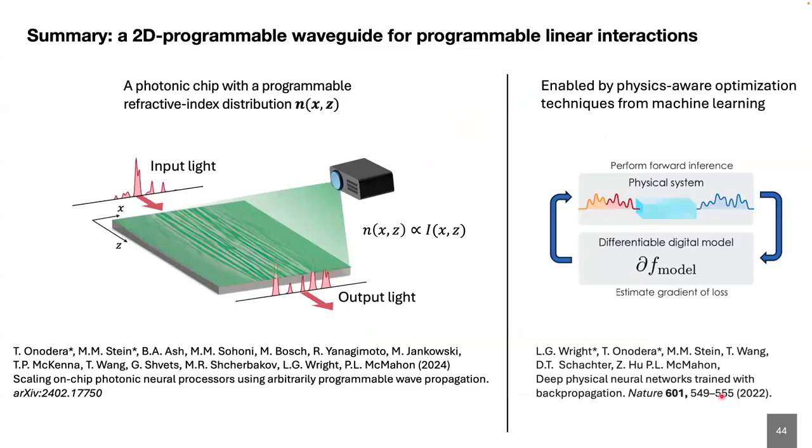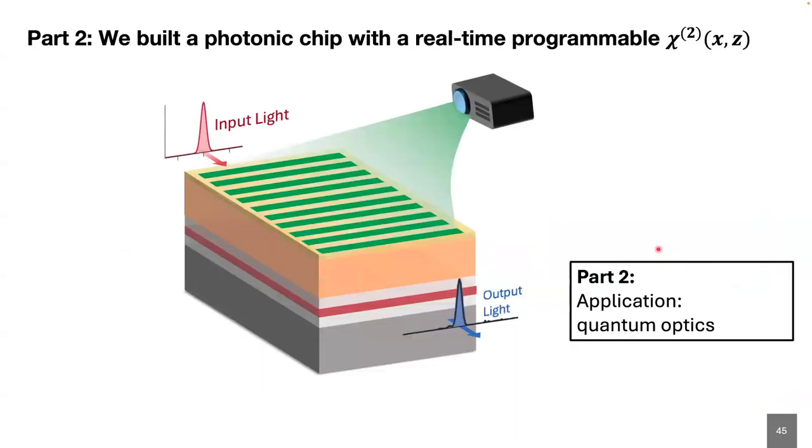Okay, so with that, this is more or less the first two-thirds of the talk, where I've demonstrated how you can have a photonic chip with a reprogrammable refractive index contrast. And also this idea that when you have something this complex, you need to take some inspiration or tools from the field of machine learning to actually do the optimization. And so with that, we move on to the second part of our talk on how we build a photonic chip with a real-time programmable chi2 of x, z.